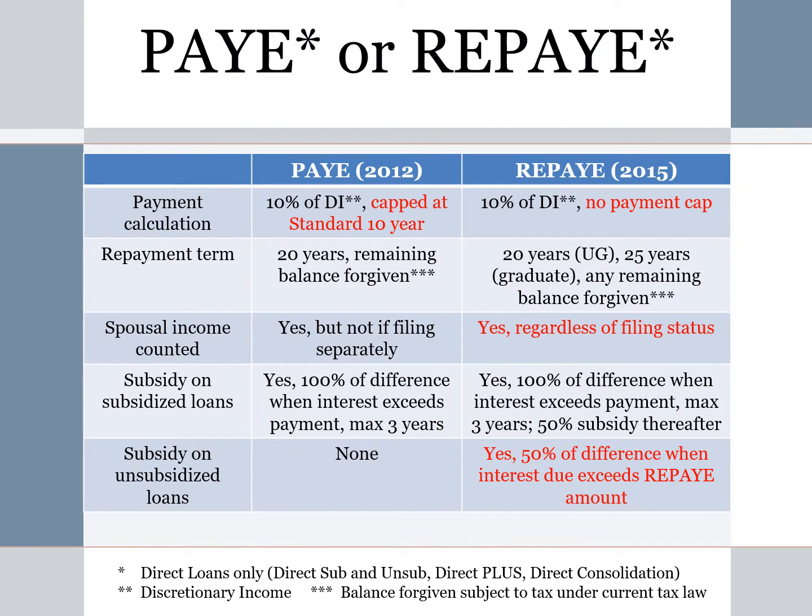Now, this is a comparison chart of some of the most important characteristics of PAYE and REPAYE. We haven't listed all the differences here, but these are differences that we think are going to be important to you as you make your decision between PAYE and REPAYE. Let's start with payment calculation.